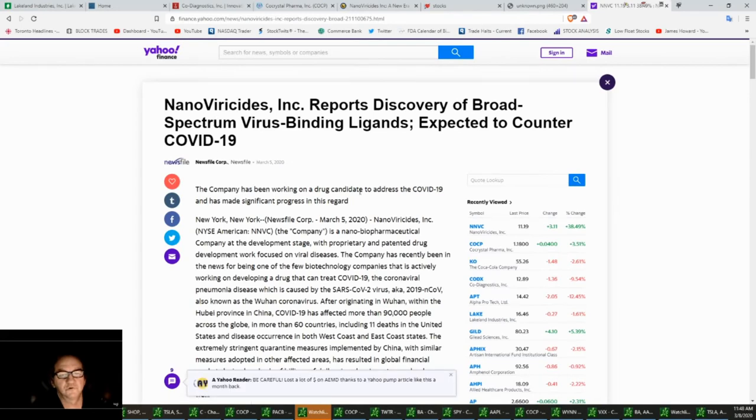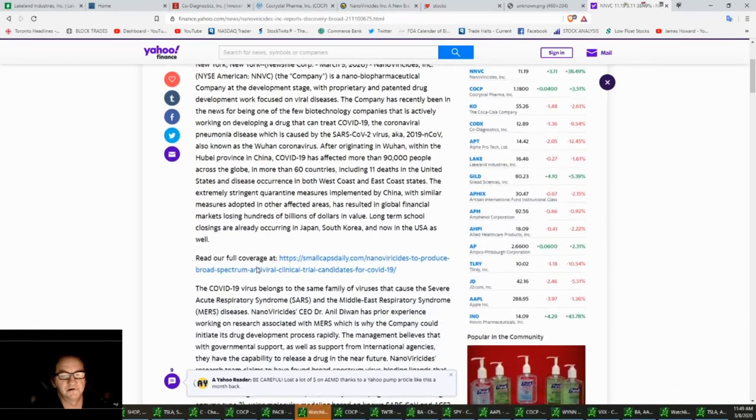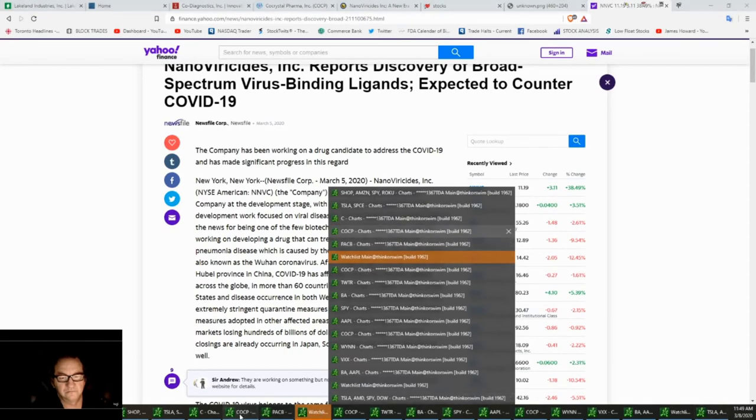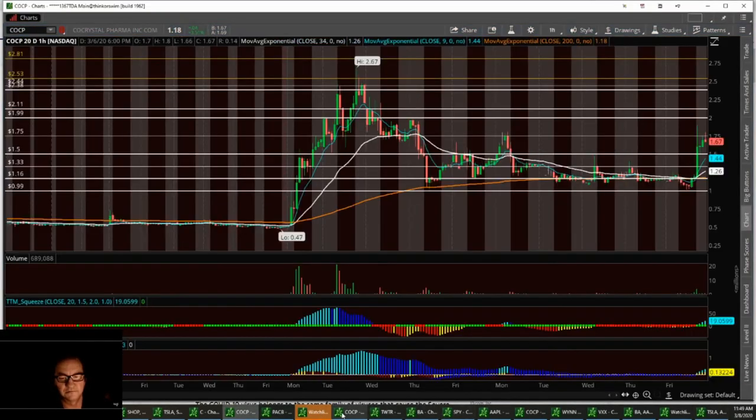The company is working on a drug candidate to address COVID-19 and has made significant progress in this regard. So yeah, this has got some pretty good news right here. We've got to keep a real good eye on this stock. Yep. I'm going to be watching it real close. So let's go back to the chart. That's my linear chart. I'm going to get to my TTM.